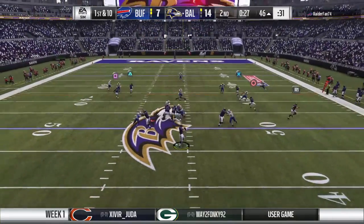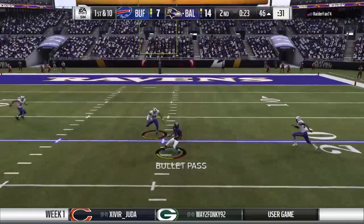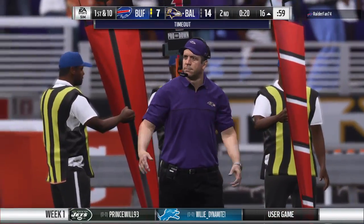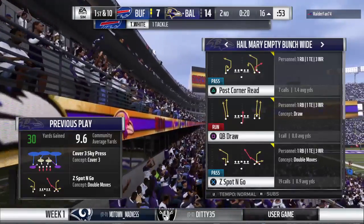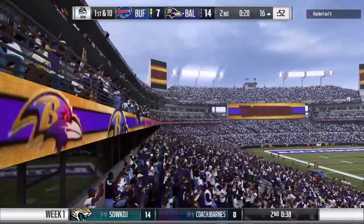Jackson on first down. It's brought in complete. It's John Brown. And he is down deep into Buffalo territory. And now we won't see a play on first down. We're going to get a timeout instead, as the clock will stop with 20 seconds to go in the first half.